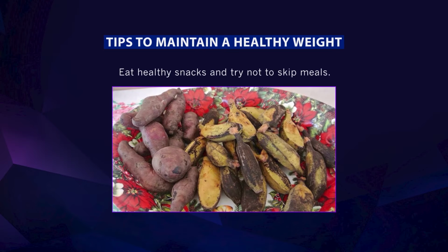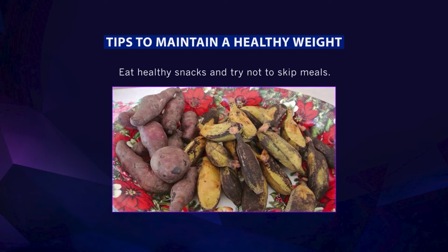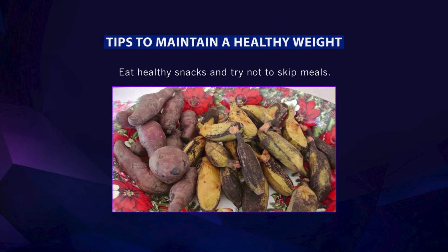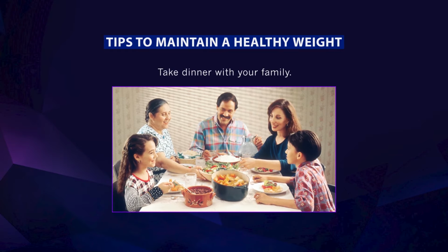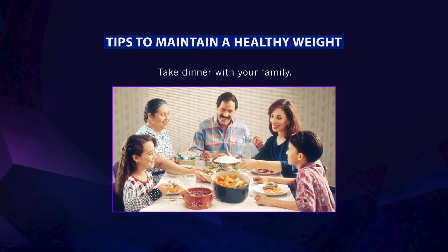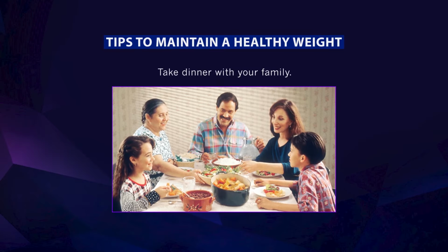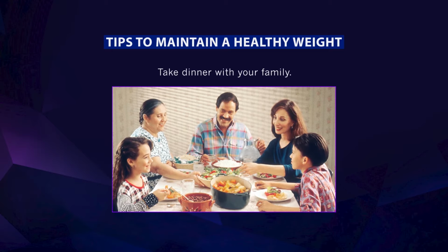Eat healthy snacks and try not to skip meals. If you can bring your own snack, then do so. Eat boiled bananas, kamote, and the like instead of eating junk foods. Take dinner with your family. When you eat with your family, you are more likely to eat a healthy meal. And you can take the time to catch up with each other.